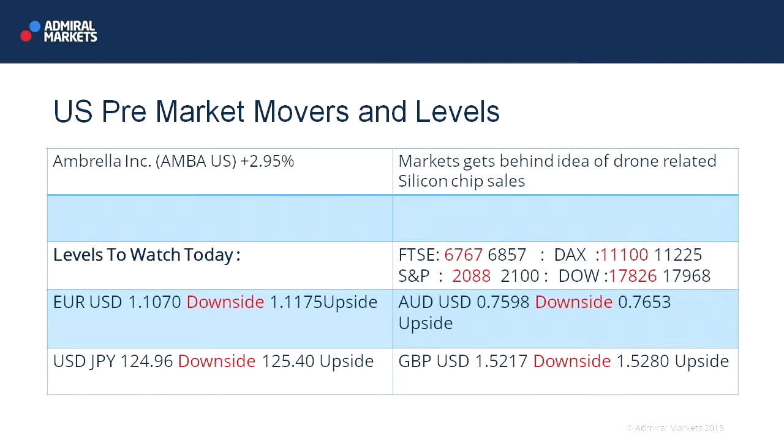For the DAX, a bit of round number psychology here, 11,100 I think is the level to watch on the downside. 11,225 I've gone for on the upside. S&P, we'll look at 2088 on the downside and 2100 to the upside. For the Dow, 17,826 to the downside and 17,968 to the upside.